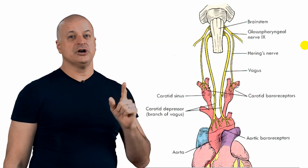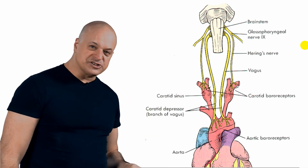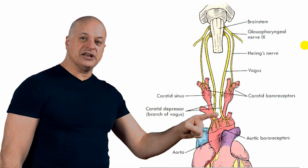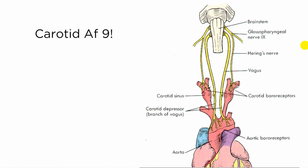More blood pressure, more reception of stretch by mechanoreceptors. Cranial nerve 9, cranial nerve 10. The afferent means "to." Afferent is a fancy Latin word for "to." Cranial nerve 9, to where? To the carotids or to the brain? When we say afferents in the neural system, we always mean towards the central nervous system.